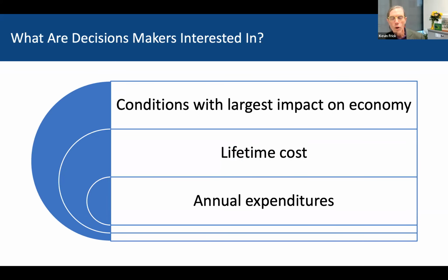What are decision makers, when we present these data about economics and about cost effectiveness and about business cases related to eye health, what are decision makers really interested in? Sometimes they're interested in knowing, well, which condition has the largest impact on the economy? When we look at advocacy here in the United States and advocacy around the world, people will talk about, well, cancer costs the US healthcare system this much every year, or diabetes costs the US healthcare system this much every year. And then we could talk about how much does blindness cost the healthcare system and society in general every year. And sometimes among advocates, you feel like people are trying to get precedence by saying, well, my disease costs more than your disease does.